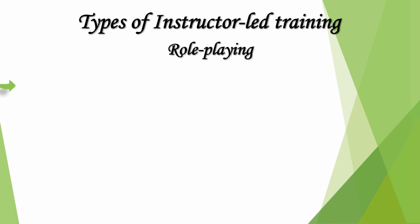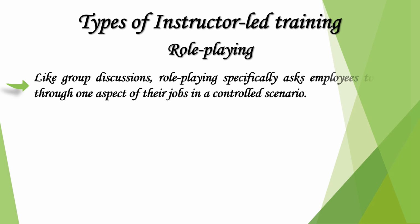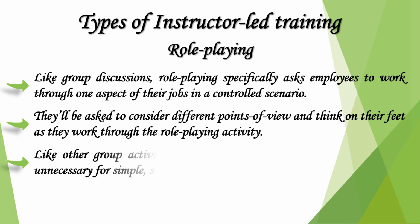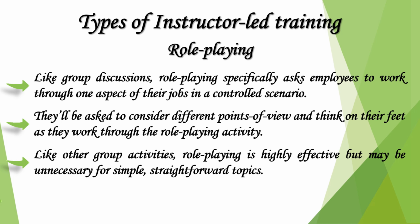Role-playing. Like group discussions, role-playing specifically asks employees to work through one aspect of their jobs in a controlled scenario. They'll be asked to consider different points of view and think on their feet as they work through the role-playing activity. Like other group activities, role-playing is highly effective but may be unnecessary for simple, straightforward topics.